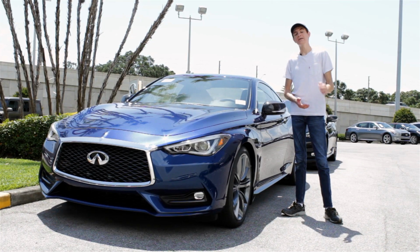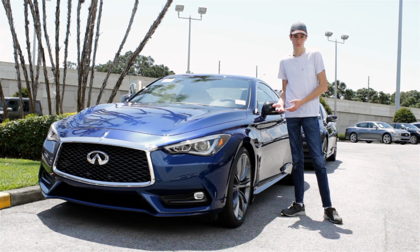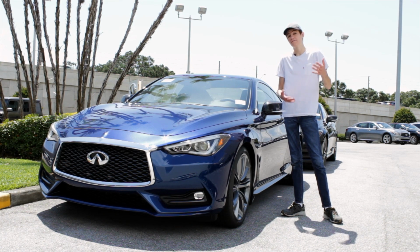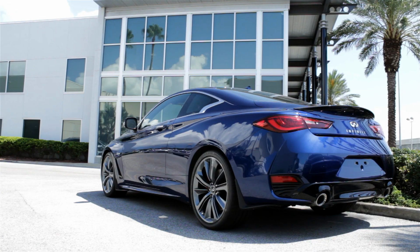Is the 2018 Infiniti Q60 Red Sport 400 a sports car or a luxury car? Some would say that it can't really decide which one it wants to be, while others, fans like myself, would say that it's the perfect balance between the world of sporty and luxury.